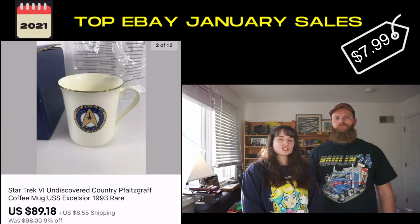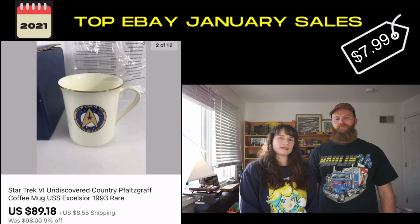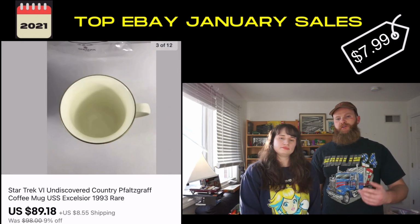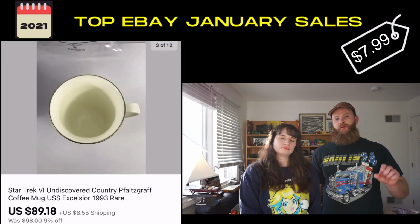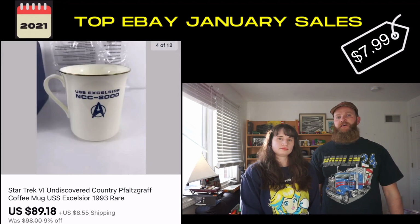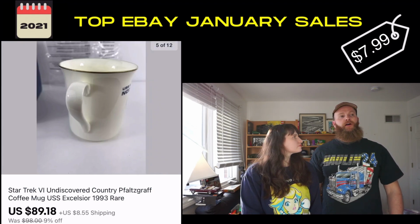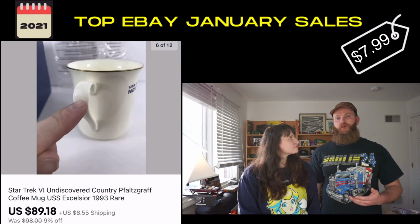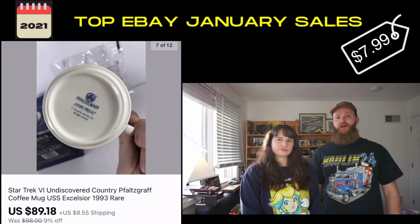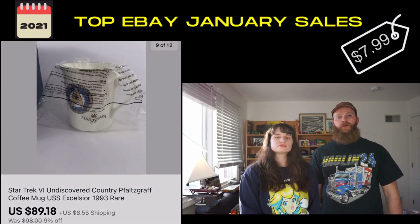This is a Star Trek mug that we got at a thrift store for $8. Basically, we were at a Goodwill and I was looking through and I saw the brand name and it had the box and everything, and I know Star Trek stuff, some of the china collectibles can go for good money. And I looked it up on WorthPoint, and surprisingly it was selling for like 70 plus a couple years ago, so I figured this is going to be a no-brainer.